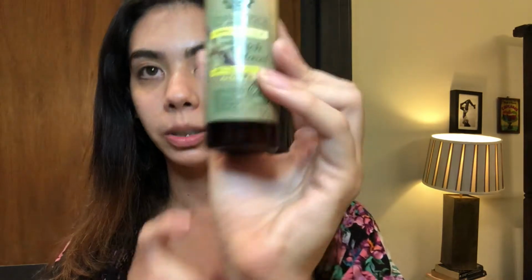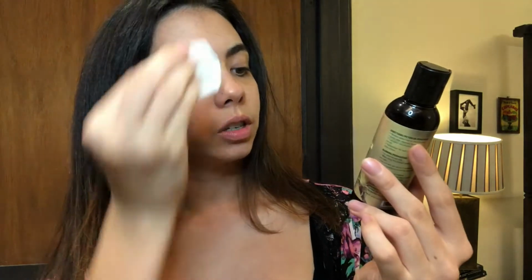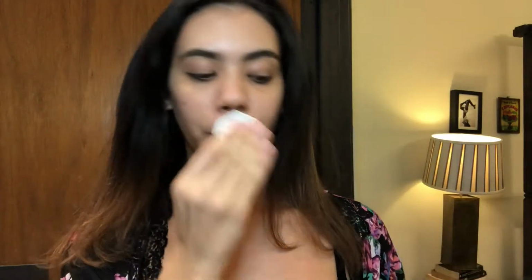You can even use this as your nighttime routine. I also use Tama Spice, also from Bali. It's witch hazel, and this is an all-natural toner.